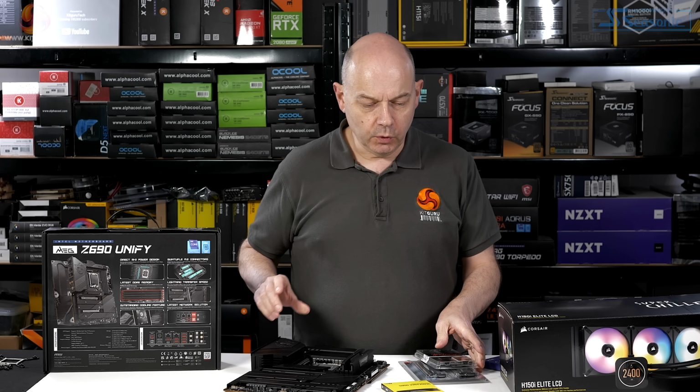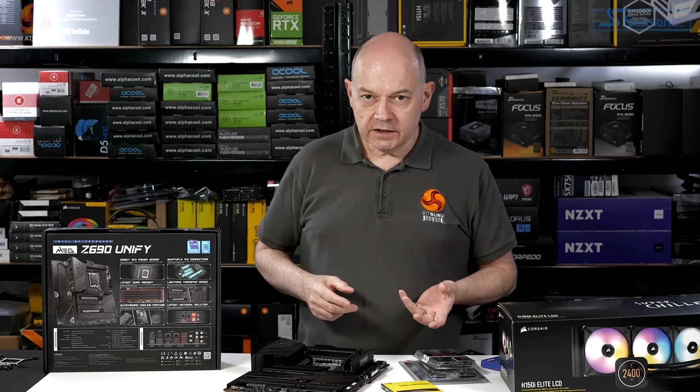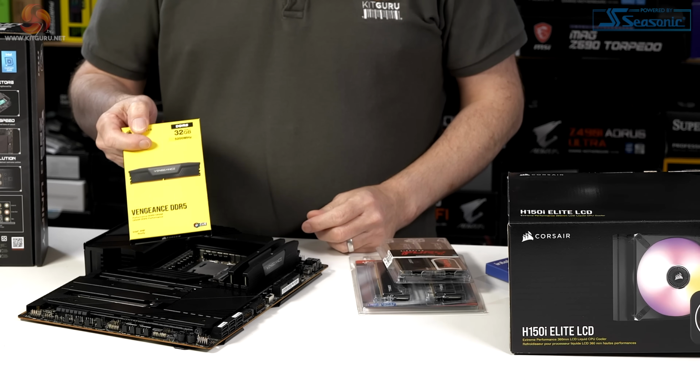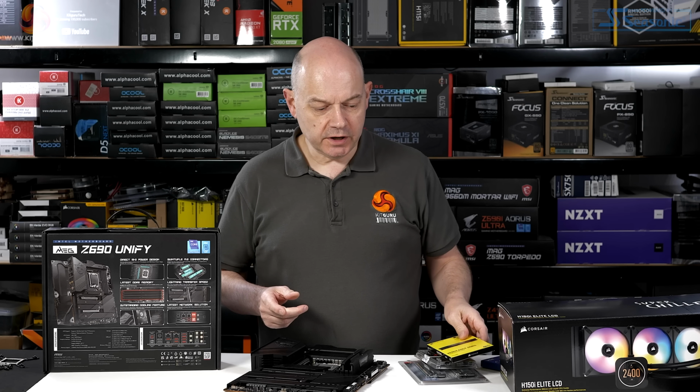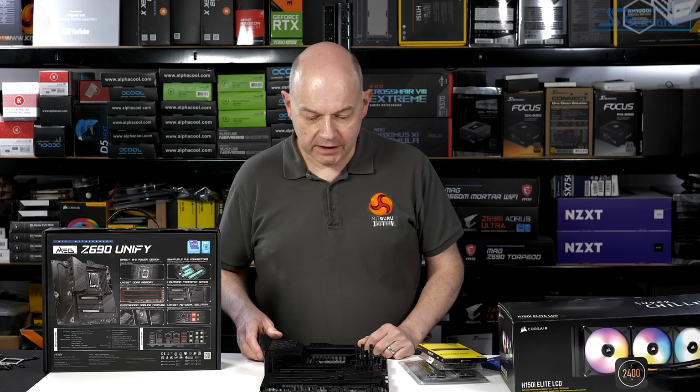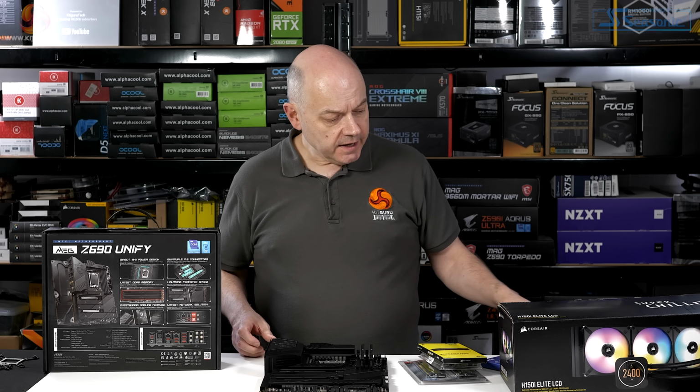And we have more G.Skill memory on the way, so no doubt we'll get down to doing a DDR5 roundup. The Corsair Vengeance has behaved itself during this testing, and as we're working with new technologies, reliability and repeatability is what we need in the first instance.